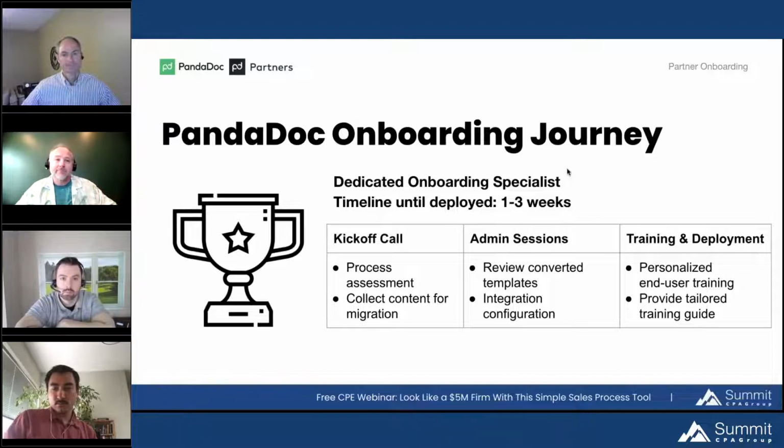Right, exactly. And then another question about the proposals. Yeah, you can set up an automatic reminder if they haven't looked at it. You know, a proposal you can set up to remind them in a couple days or a couple weeks or whatever time frame it is. So that's something that's definitely nice to have in there.